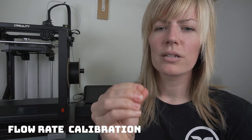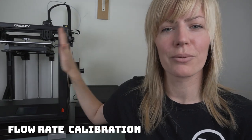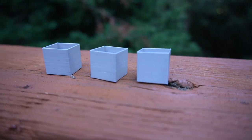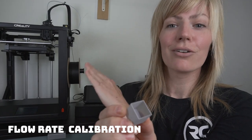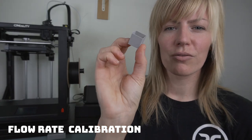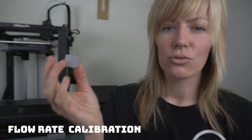The next test that I did is making sure that when we print something that says it's 1 millimeter, it's actually printing out in 1 millimeter on the printer. That's where these little boxes come in. So we're going to be printing an individual layer, which is 0.4 millimeters, and we're going to print that out and make sure that on the printer, it comes out in actually 0.4 millimeters. These little cubes are going to tell us about the flow rate of the printer, and we can make adjustments so that we are printing objects true to size.